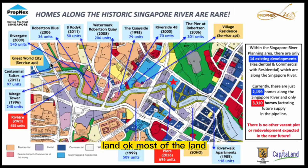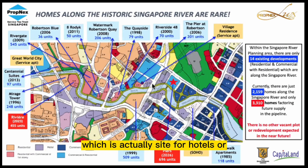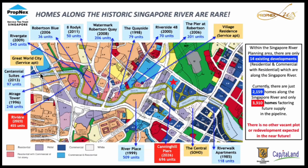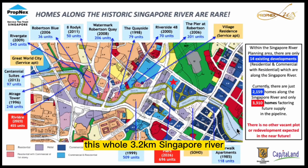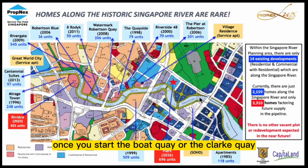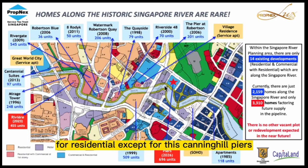Okay, most of the land along Singapore River are usually marked purple, which is actually sites for hotels or commercial, okay, dark blue like this, which is actually more for malls as well as offices, okay, for commercial spaces. As you can see, in this whole 3.2 kilometers of Singapore River, most of the homes are actually along the Robertson Quay part. Once you start the Clarke Quay as well as the Boat Quay part, you hardly see any land that is for residential except for this Canninghill Piers here.